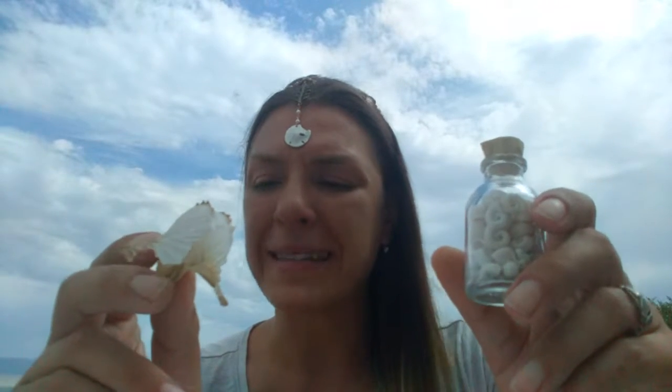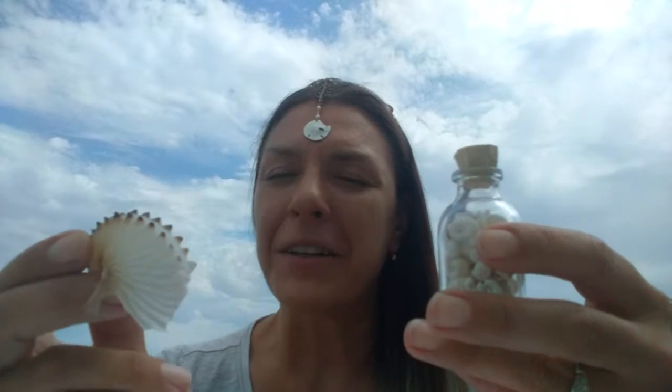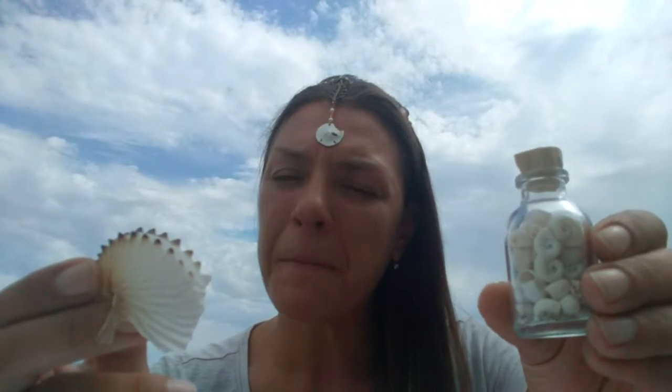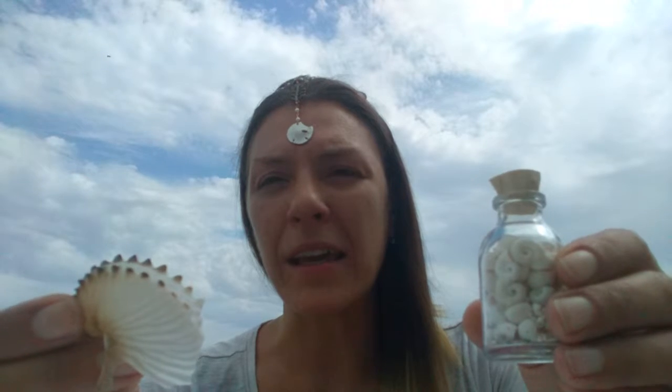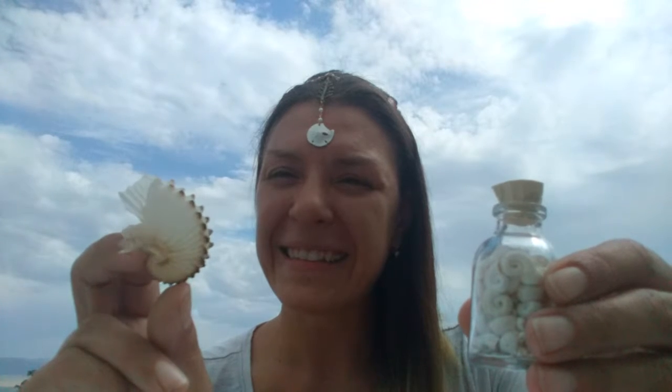So our overall message today is step out of your shell, come out of your cave. Don't be afraid to be vulnerable in order to find something that's bigger, better, and more in alignment with who you are in your highest self. And it's okay to come out of something that's perfectly fine.